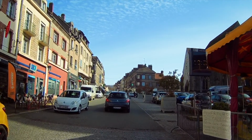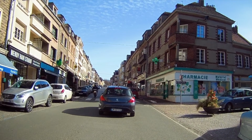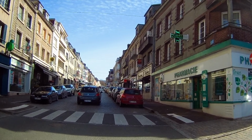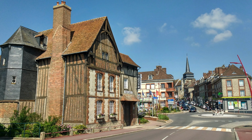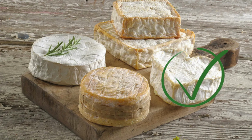Neufchâtel is the oldest of the Normandy cheeses. It was made back as early as the 6th century. During the Hundred Years' War, stories say that young dairy maids offered the heart-shaped cheeses to the English soldiers to show their affection. That's the first of our four Normandy cheese villages. On to the next.